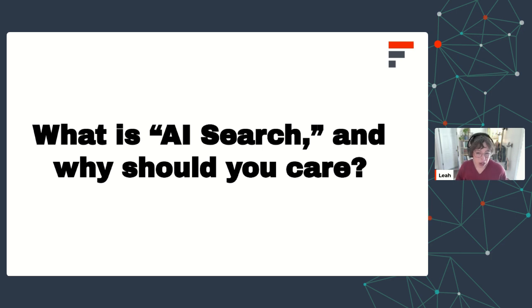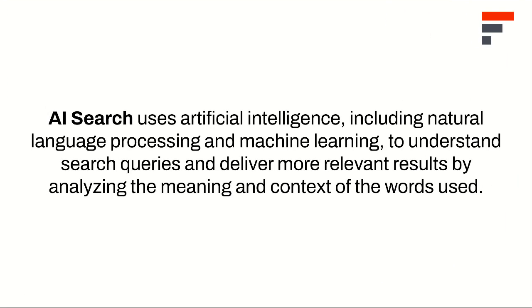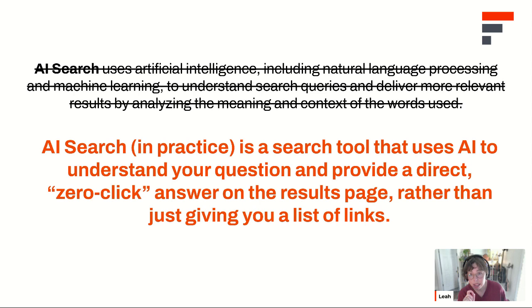So let's see. What is AI search and why should you really care? So the official definition is that AI search uses artificial intelligence, including natural language processing and machine learning, to understand search queries and deliver more relevant results by analyzing the meaning and context of words used. But that's a lot of words that say not a whole lot of helpful things. And so we are going to use this definition instead. In practice, AI search is a tool that uses artificial intelligence to understand your question and provide a direct zero-click answer on the results page rather than giving you that classic list of links.